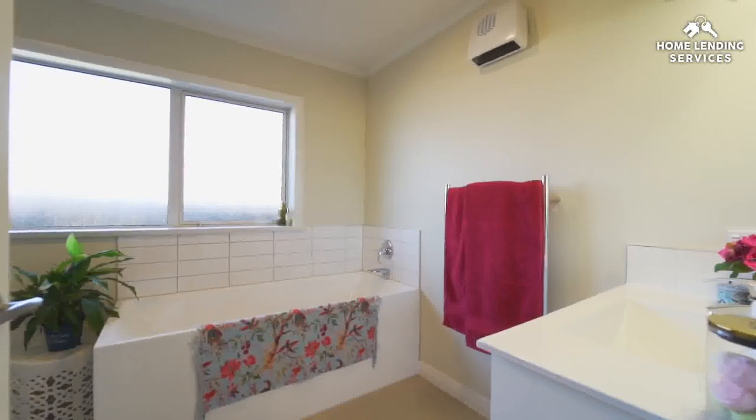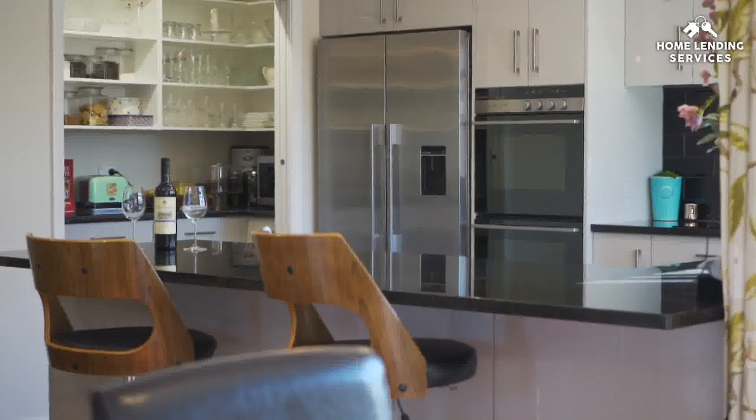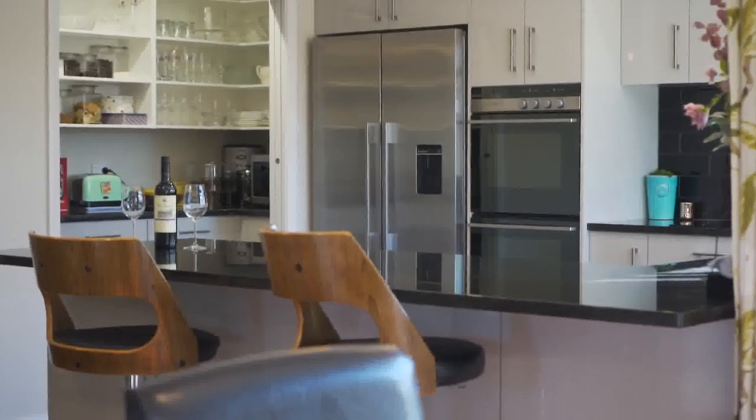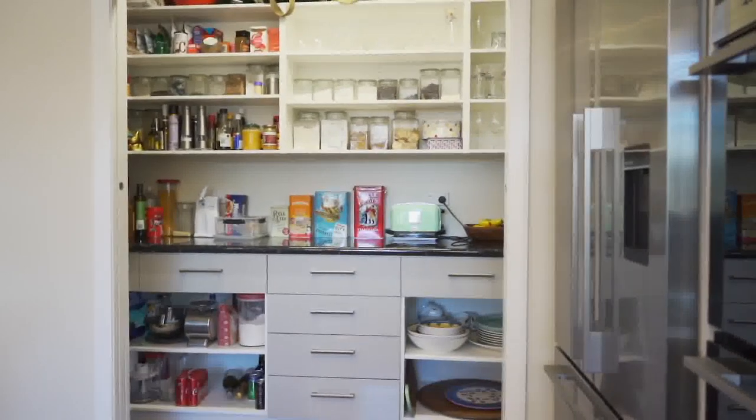A stunning kitchen with granite benchtop. All your modern conveniences, including induction cooktop, double wall oven, so much space plus a walk-in pantry. You'll never be short of storage.